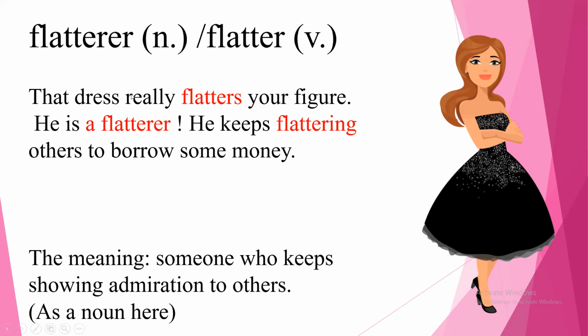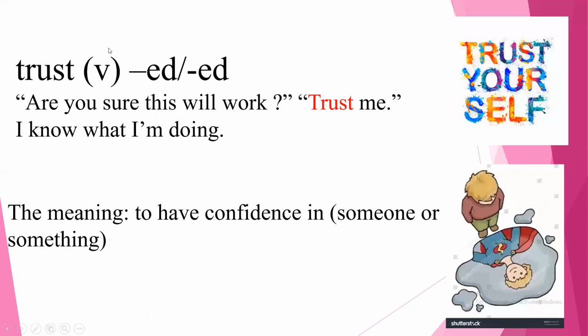The person I mean here. Trust. Are you sure this will work? Trust me. I know what I'm doing. So trust means to have confidence in someone or something.